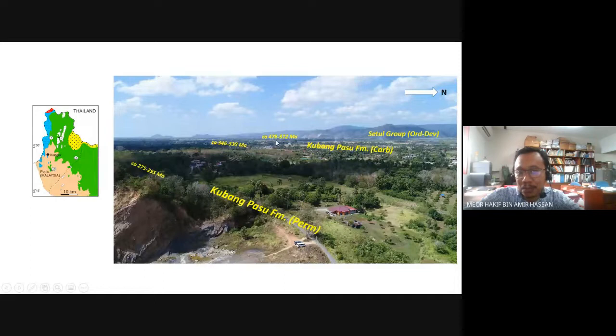Okay, I put the age here to help you visualize how much time we are talking about when we go from the Ordovician up to the Permian. And the lowland area here is the clastic dominated area. And this is the Kubang Pasu formation, which ranges from the Carboniferous to the Permian. So this is the uppermost part of the Kubang Pasu formation here. You have a relatively small exposure of the topmost beds. Our beds are striking roughly northwest-southeast.